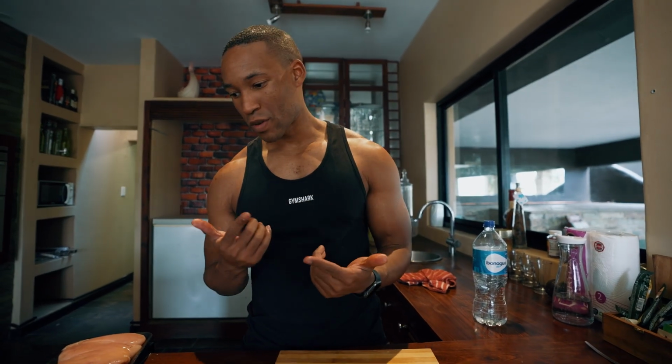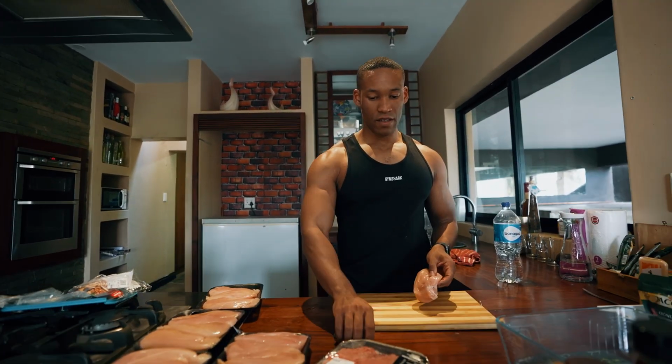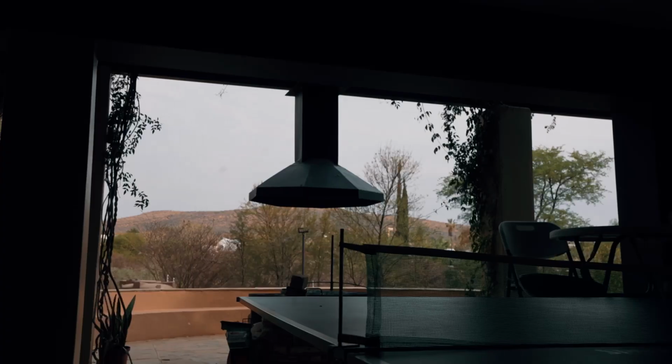I don't have much time as well, but what I'm gonna do is I'm gonna prioritize my protein intake and I'm gonna meal prep them all. I'm gonna show you guys how I go about it. I have my chicken breasts here. I'm gonna cut them into thinner fillets and then I'm gonna cook them.